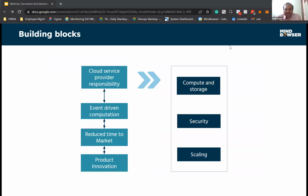Yeah. These are the building blocks. In serverless, the cloud service provider is mainly responsible for compute, storage, security, and scaling. With that, we can leverage event-driven computation that can bring reduced time to market. Once it is quickly brought to market, the product innovation group can start working on it with a lot of research capabilities. So serverless brings product innovation and new things to the market very quickly.